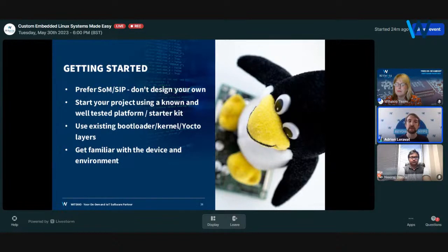That's going to make your life a lot easier. Start from just a known starter kit dev board, and one that's going to be as close as possible to your final platform, because that's going to be really the environment that you will get familiar with to build and to enable your prototype and your real hardware. So the closer you stay to that, the closer you stay from a hardware perspective and also a software perspective, the easier it's going to be.